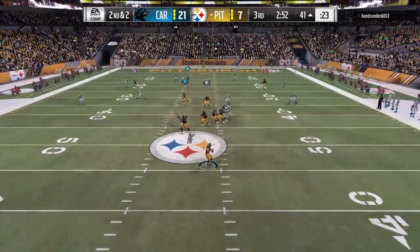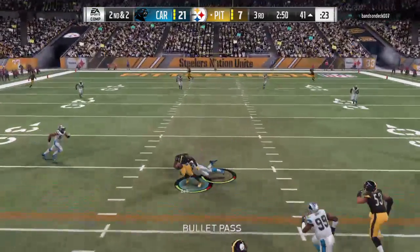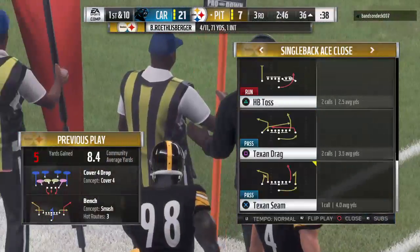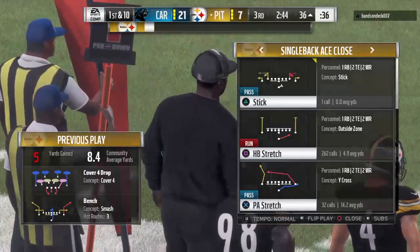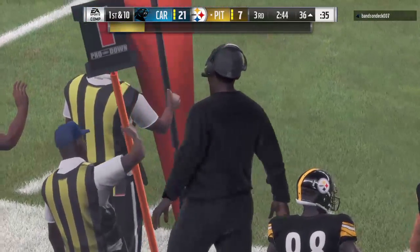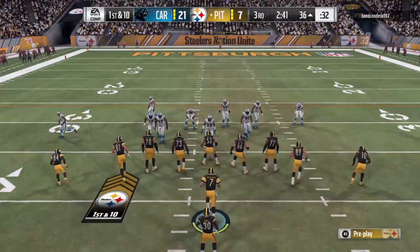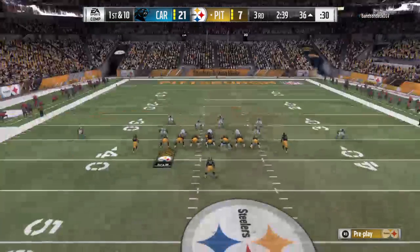Roethlisberger. Finding his safety valve here. That's complete. And here he'll be brought down a little shy of the 35 at the 36. 5 yards is the pickup there as that extends this drive. Looking to jam the receivers at the line here. Press coverage look defensively.